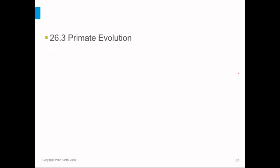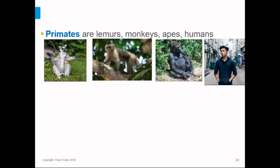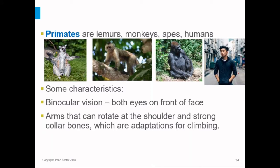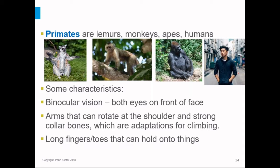And our last section is on specifically the evolution of primates. So, what is a primate? They are a type of mammal. They include lemurs, monkeys, apes, and humans. So, some characteristics of primates are binocular vision, which means both eyes are on the front of the face instead of on the side, which gives us good depth perception. Arms that can rotate at the shoulder and strong collarbones, which are adaptations for climbing trees. Long fingers and toes that can hold on to things, and a large cerebrum in the brain.